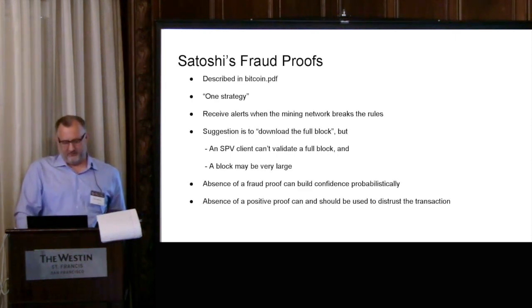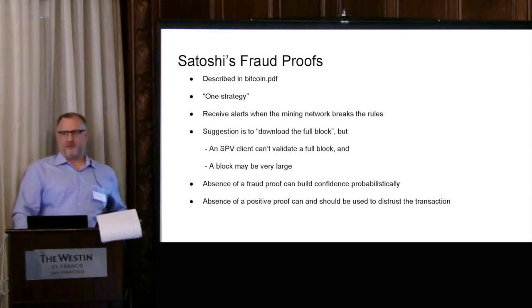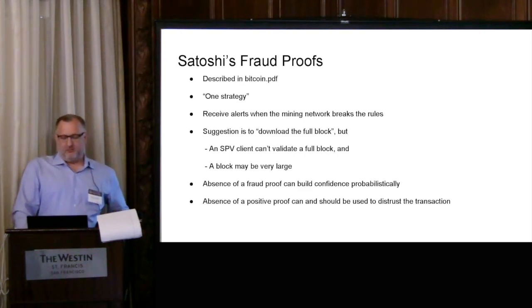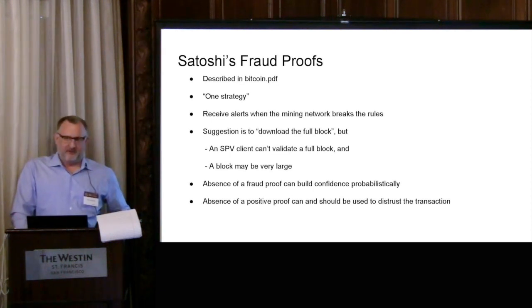But the thing to know about fraud proofs is that absence of a fraud proof can only build confidence probabilistically. So for example, if you're expecting to be told that your transaction that pays you is a double spend, and you're not told that, that's some evidence that it hasn't happened, but not for sure. If you're not told that by a larger number of nodes, then you have more evidence that it hasn't happened, and that's good. And for some things like double spends, that's actually always possible in an unconfirmed environment. And unconfirmed transactions are very important to SPV wallets because users want them to be, so they always will be.